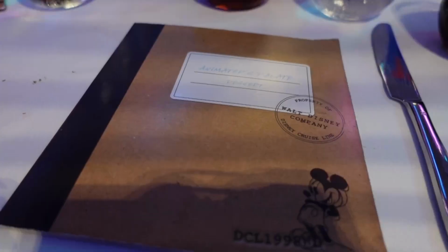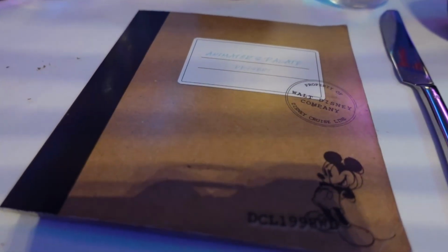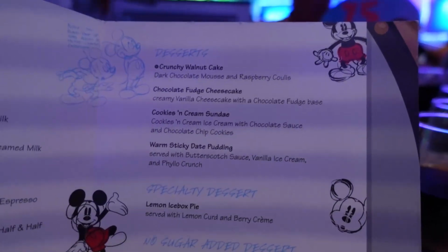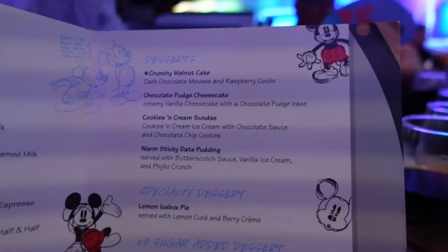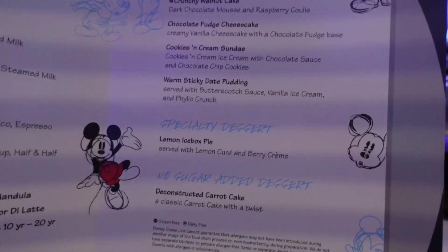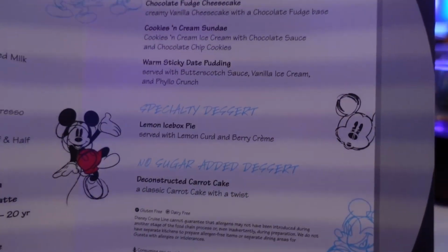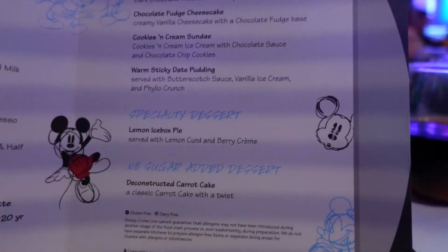Okay, we've got Animator's Palette dessert menu. Let's peek. All right, here's our desserts. Crunchy walnut cake, chocolate fudge cheesecake, cookies and cream sundae, warm sticky date pudding, one of our all-time favorite desserts, and the lemon icebox pie. I'm getting lemon icebox pie. I love it.